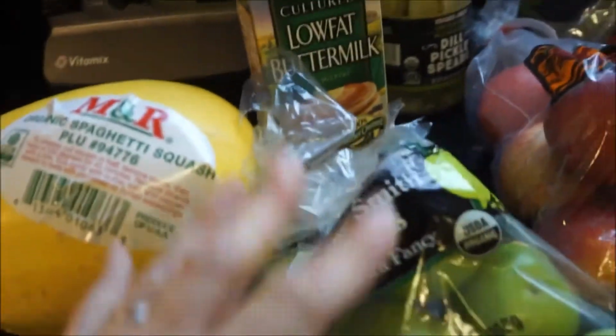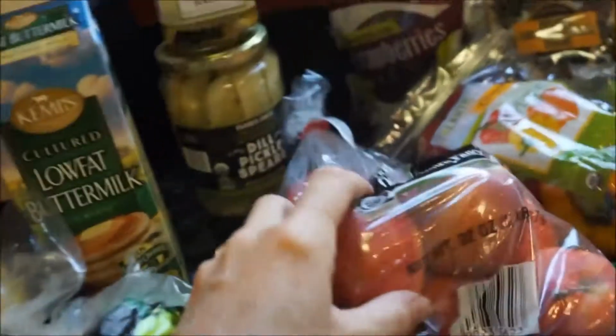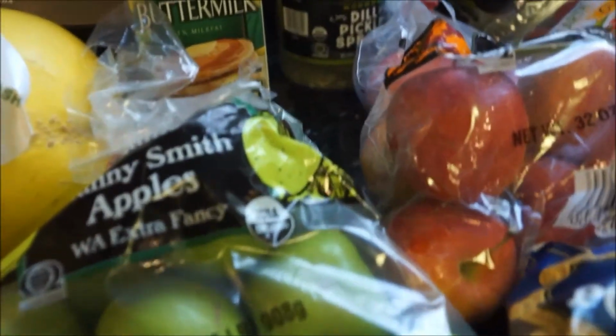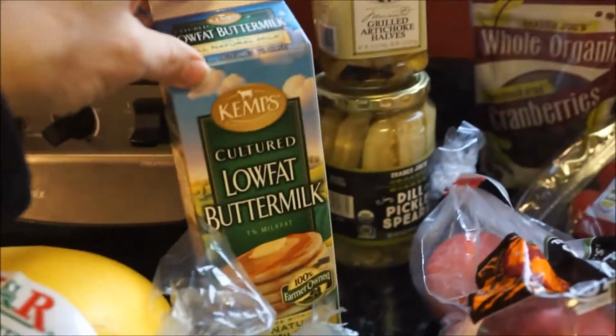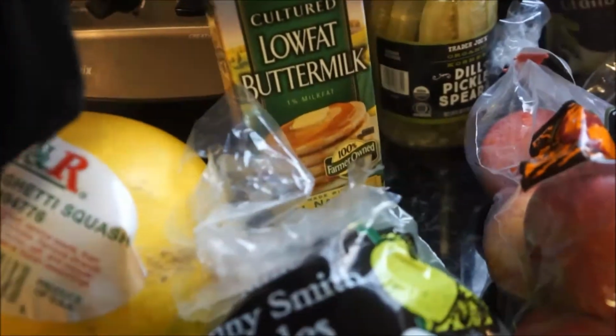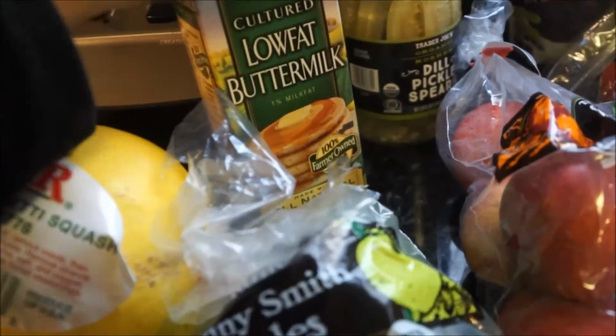I picked up some Granny Smith apples because it is fall and we bake with a lot of apples and cook. Some regular apples. I wanted caramel sauce, so we are gonna have to pick that up at a local store. I picked up some buttermilk for pancakes and also for muffins.